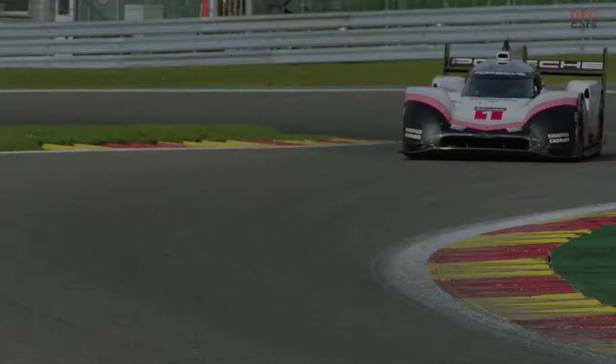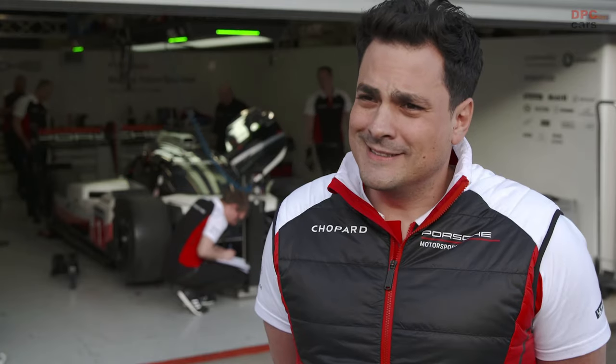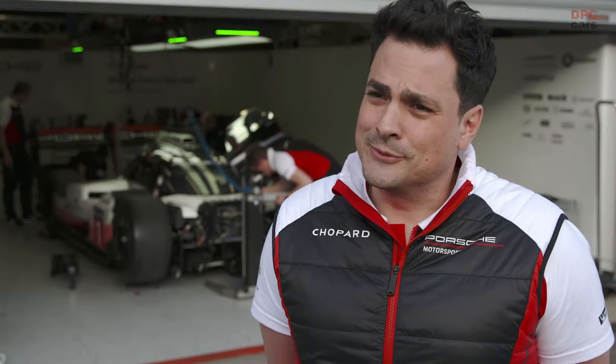The engine or the powertrain is fundamentally the same, but we've deregulated it. We have 1200 horsepower when we're at full boost, so that's a huge bump in performance.